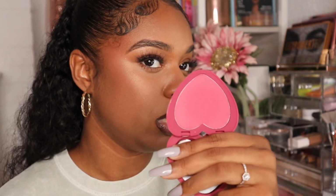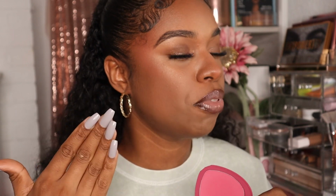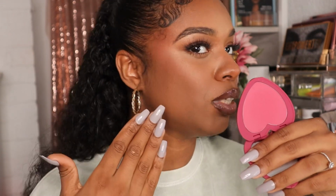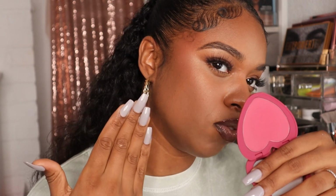Next for blush, I use the Colourpop Baby Cakes Pressed Powder Blush. I 10 out of 10 recommend this for my brown skin girls because this blush is just so pretty. I feel like it looks really pinky in the pan, but as you can see, I apply my blush right here, and it just adds this warmth to your face. This blush just really does something for me. I really love this blush.